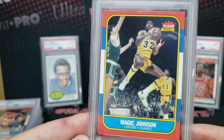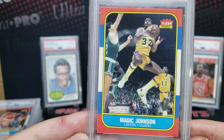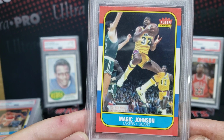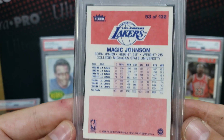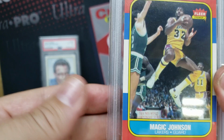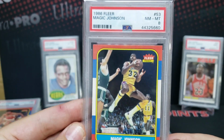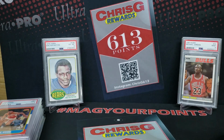Do you believe in magic? I do. I think it's centered maybe a little thinner up top. Right to left looks really nice on that. The color looked good. In the back, I thought the centering was dead on. I thought this had a chance at a 9, and we also got an 8 on the Magic Johnson. So not too bad there.